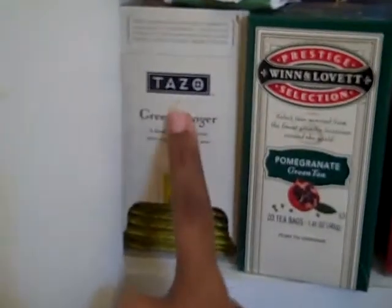This tea right here, this is good tea. I don't know if you can really see it. I'm not really sure how this is focusing, but this green tea, the Tazo, it is so good. It has ginger in it, which is really good for soothing your stomach. I love it.